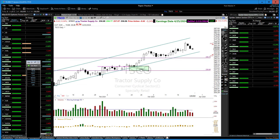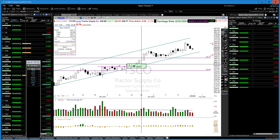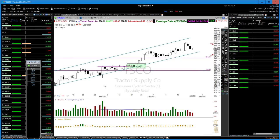You can see I can take that box and move it right over here. Four candles in a tight consolidation. I'm looking for the entry into that trade when it pops the top of that box. Same thing right there. Same thing right there.